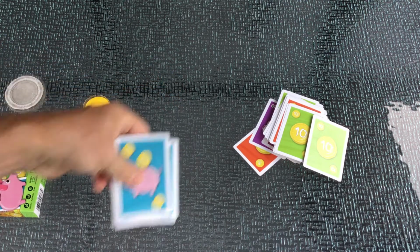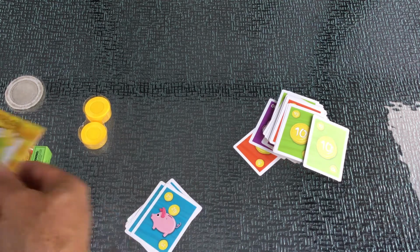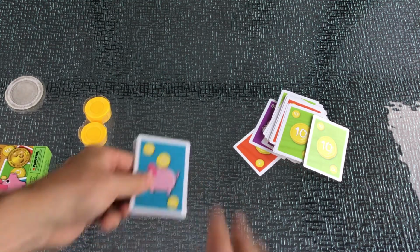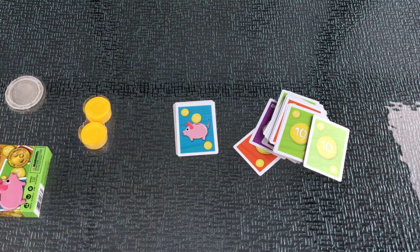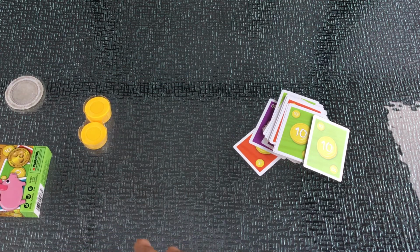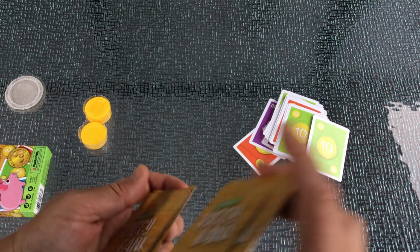Then you have your running total. No, not your running total. These are your limit cards. Sorry, I forgot the name for them. These are just called your Piggy Bank cards. So this is to give you the amount that you're not supposed to go over. So in this case, you're not supposed to go over 25. So 25 cents, pence, dollars, rupees, whatever currency you choose to use.